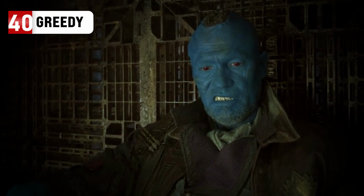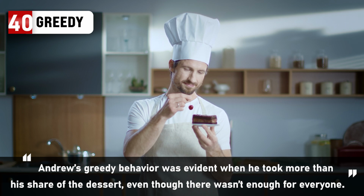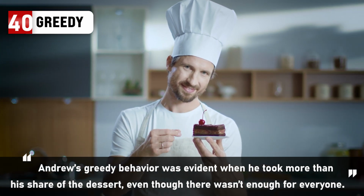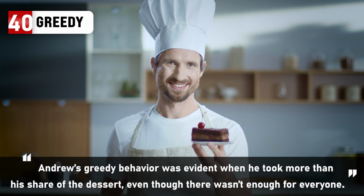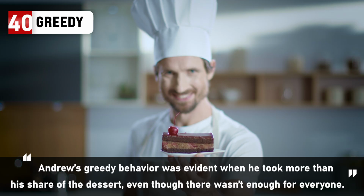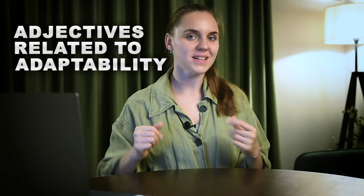Greedy. A greedy person is not willing to share and always wants more. Andrew's greedy behavior was evident when she took more than her share of the dessert, even though there wasn't enough for everyone. Let's move on to adjectives related to adaptability.